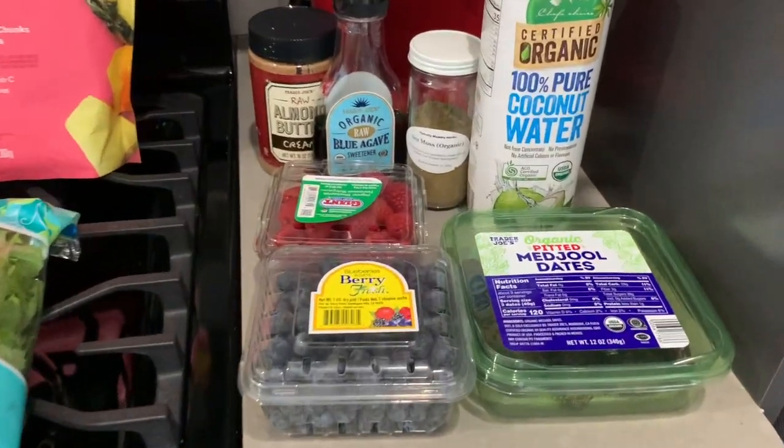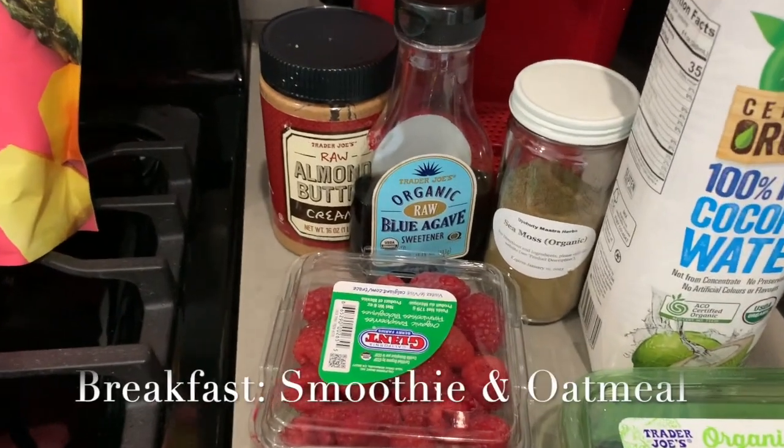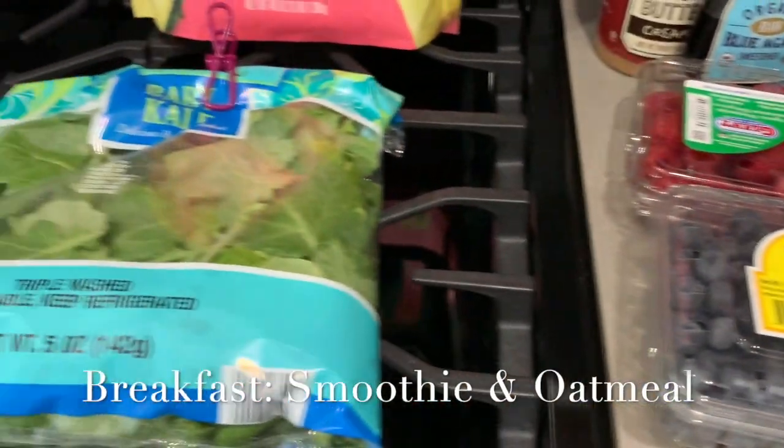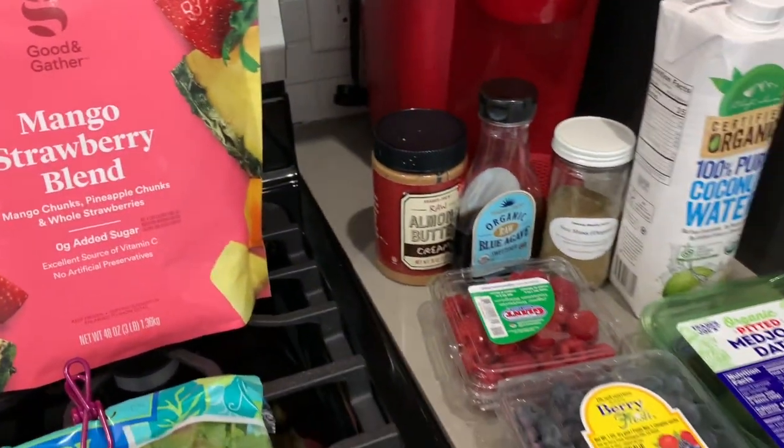Anyways, I'm about to shower, and then I think I'm gonna make me a smoothie. So I will show you all how I make my delicious smoothies. And yeah, so just stay tuned and see what I eat. So these are the ingredients that I will be using for my smoothie today. And you can see that everything's just about natural and really good for you. So yeah, let's get into it.